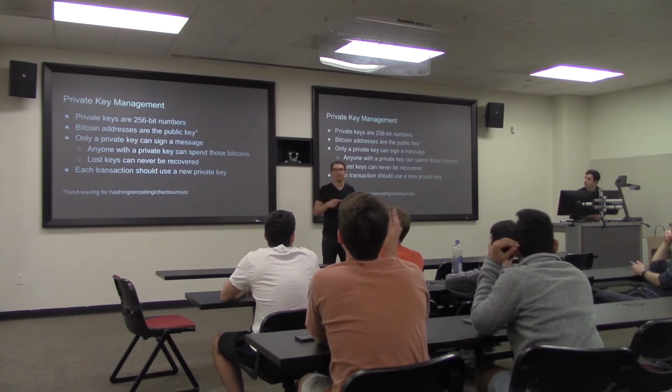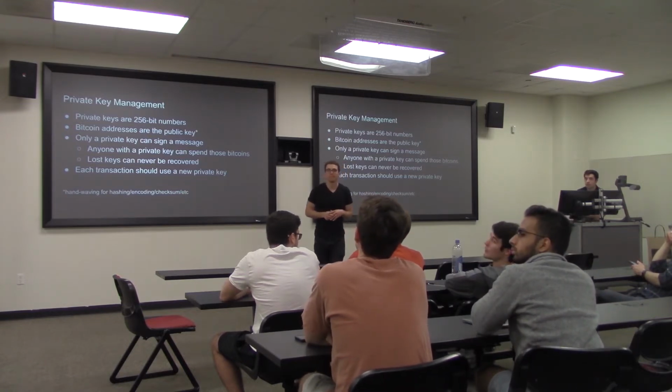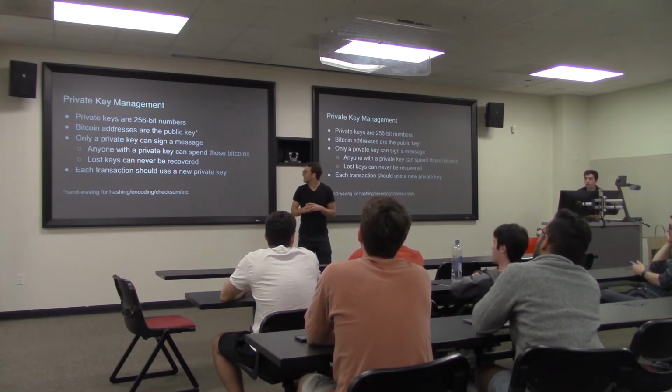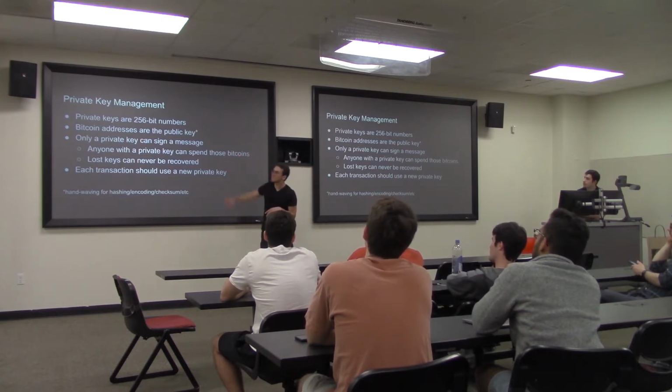So that's one reason. Other reason? I think with the P2PK, it shows your private key, public key. You're displaying the public key to the network every time you spend from an address. Exactly. So if we go back to this asterisk here, the Bitcoin addresses are the public key.